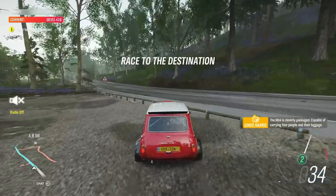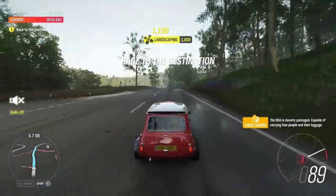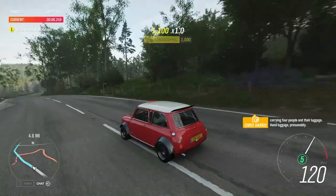The Mini is cleverly packaged, capable of carrying four people and their luggage. Hand luggage, presumably.